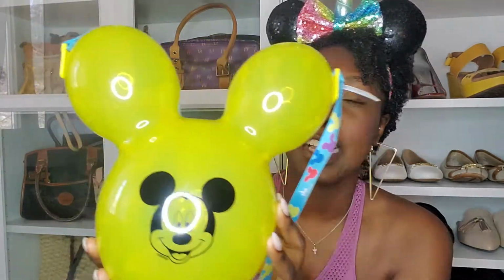I do have a Wishables unboxing that I will also do with you guys. But the first thing I wanted to show you, which is my favorite find from the Epcot parks, was this popcorn bucket. My favorite. It's like a Mickey balloon popcorn bucket. You can put your popcorn in here or not. I chose not to because I didn't want to come home with all these popcorn flakes in my bucket, okay? So I chose not to put it inside, but it's super cute.